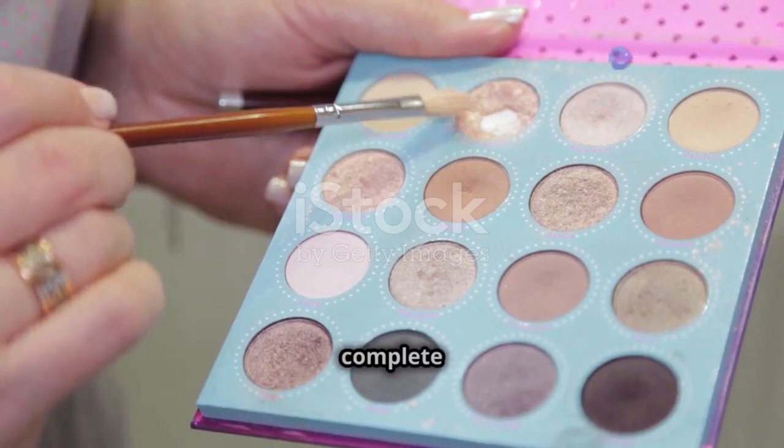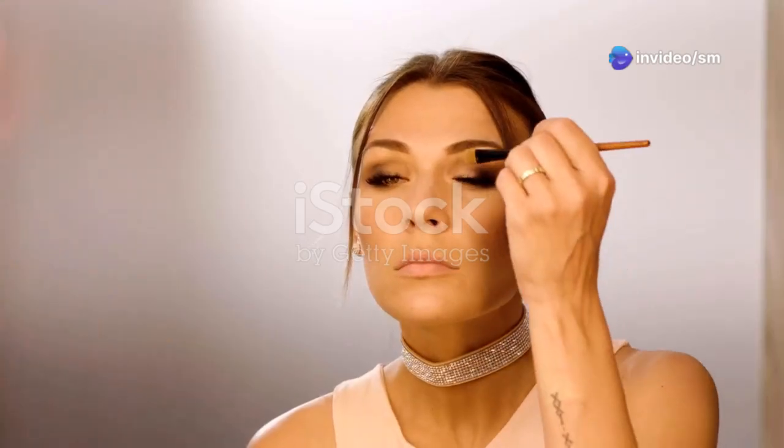Finally, complete your pastel eyeshadow look with a coat of mascara. Choose a lengthening or volumizing formula to make your lashes stand out. If you're feeling adventurous, you can even try a colored mascara that matches your eyeshadow. And there you have it, a magical pastel eyeshadow look that's perfect for any occasion.